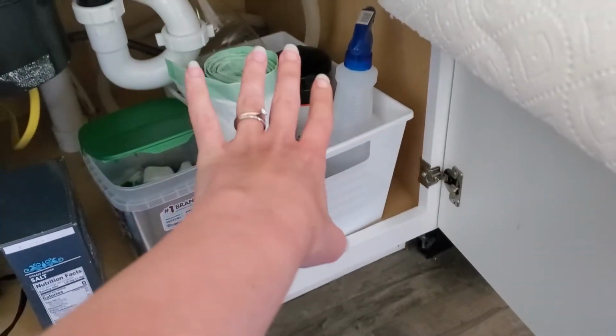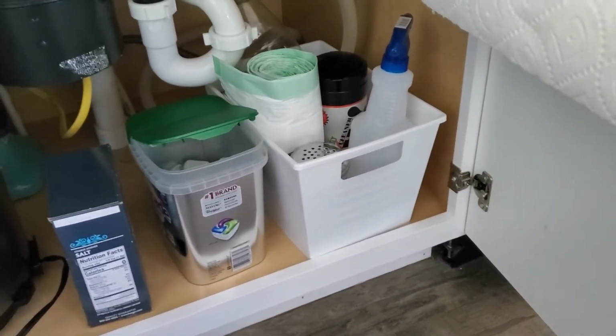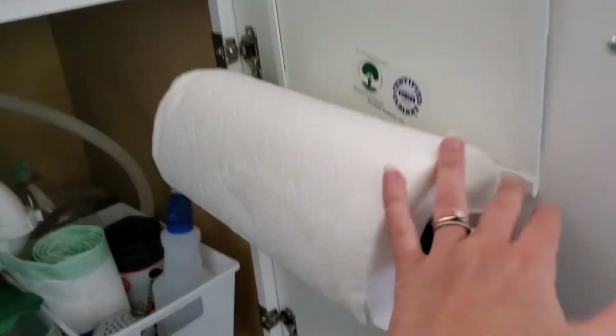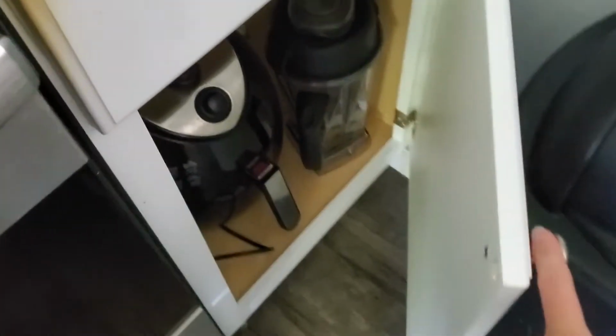But this works out so well. I can clean the sink so much more often now because I don't have to walk all the way into the laundry room and get baking soda, and it just works so well with the sprinkles. This I already had actually. This came from Target, and it's an over the door, and I love this so much for the paper towels. And over in this corner cabinet, I didn't really do anything.